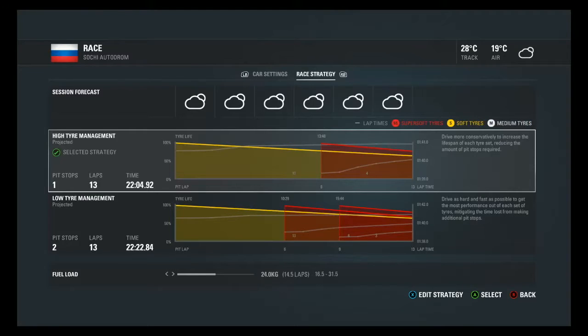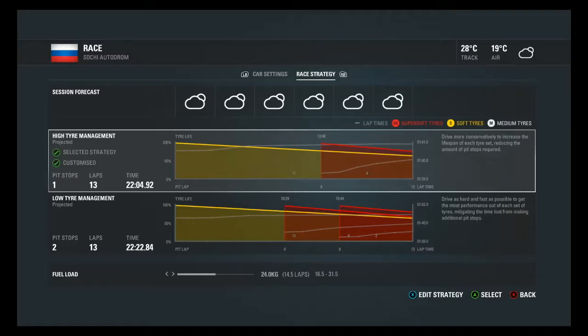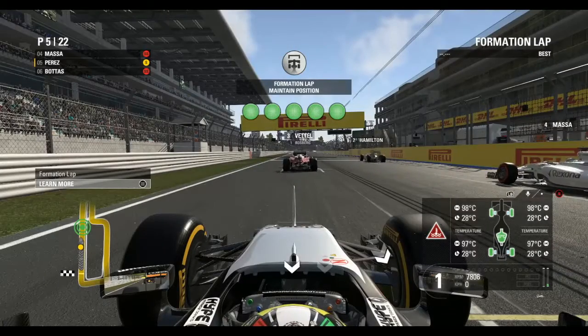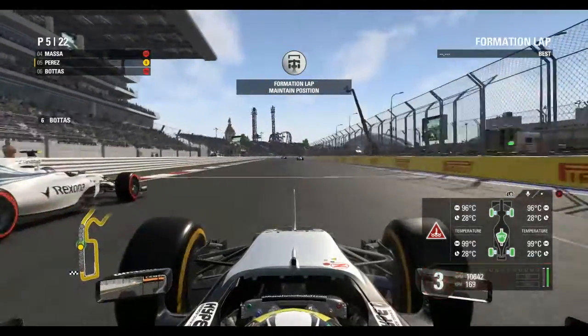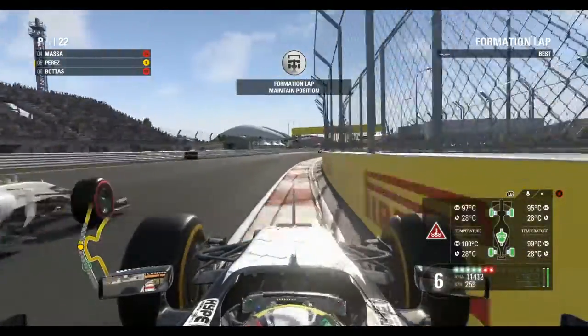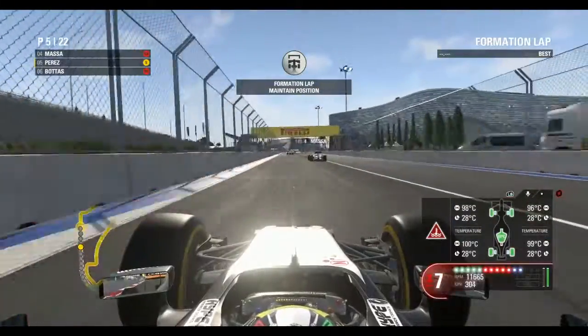So, the strategy is going to the softs and then go to the super softs at the end. So it's basically like Australia's strategy. But now here we are with a super soft. So here we have the formation lap, and Bottas passed us as we had a bit of a bogged down start at the formation lap, and there you go, got past Bottas again.